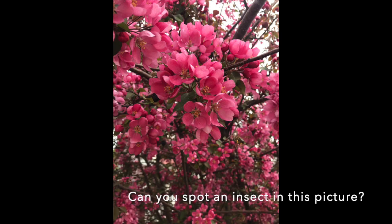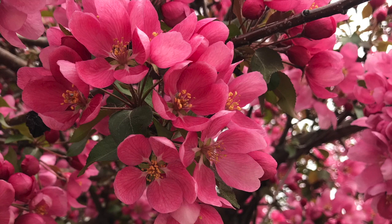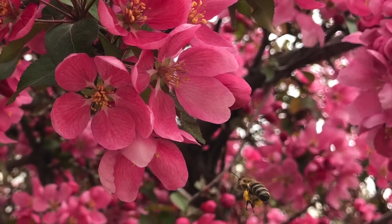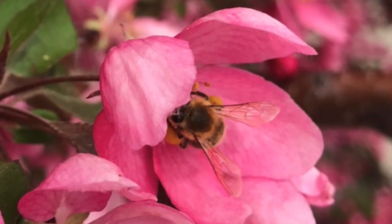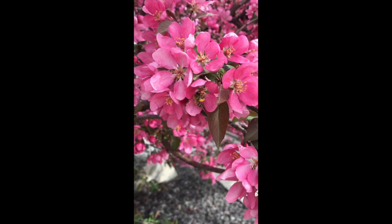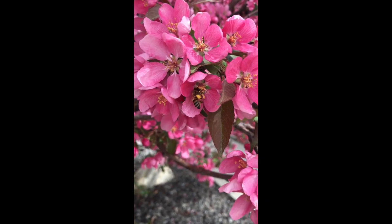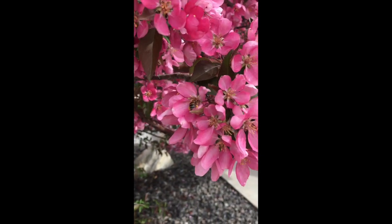Can you spot an insect in this picture? Let's have a closer look. There it is. What kind of insect do you think that is? You got it. It's a bee. Bees have 6 legs, 3 body parts, and 4 wings. Those wings are super fast. They move back and forth so fast that you can even hear them buzzing. Let's have a listen.